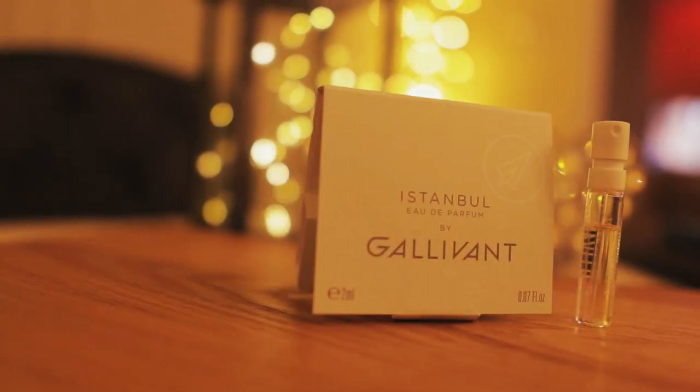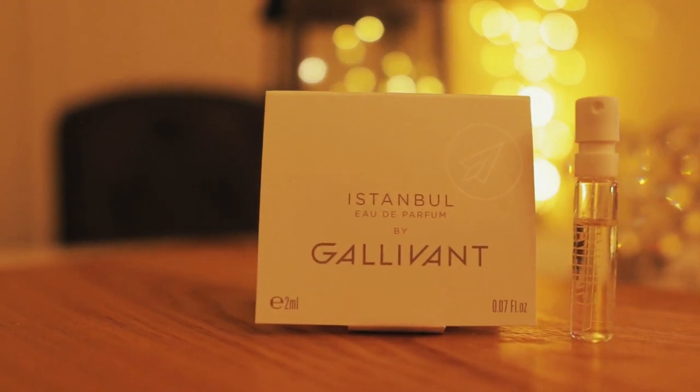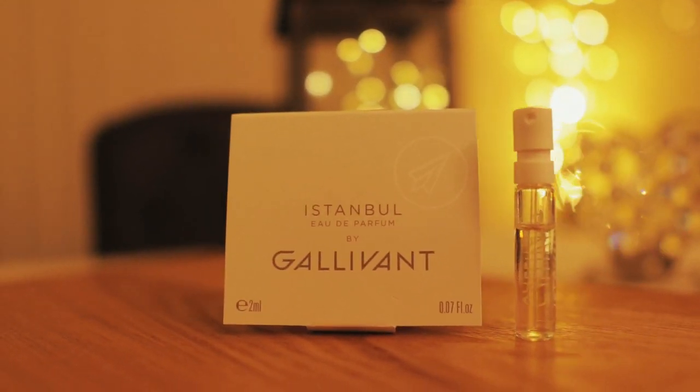This next one I tested out on one of Tony's lives. Istanbul from Gallivant. What a fragrance. This one I tested on the Frag Lads live, and I let it settle a bit. I didn't wear it for a month or two, and then when I put it back on, it must have smoothed it out because it smells even better than the first time, and that is going to be a full bottle purchase at some point.